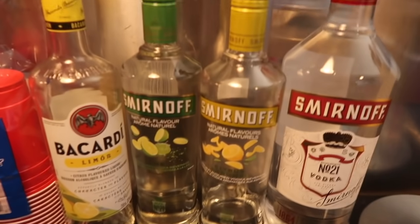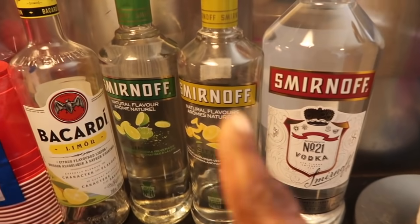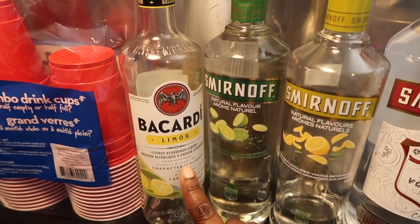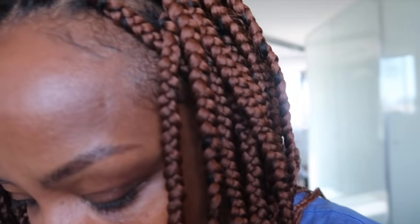We also made a quick stop at the liquor store. So we have a little selection of vodkas. We got regular vodka, lemon vodka, lime vodka, and then we've got some Bacardi lemon. This is rum. I hate rum. Fun fact about Toni, I don't like rum. I'm a vodka girl. So tomorrow I'm going to make chicken souvlaki for the girls. They really like my chicken souvlaki and my Greek potatoes. So I got a bag of potatoes. Make that tomorrow. I'm going to clean and season my chicken, put that in the fridge and cook it tomorrow as well.